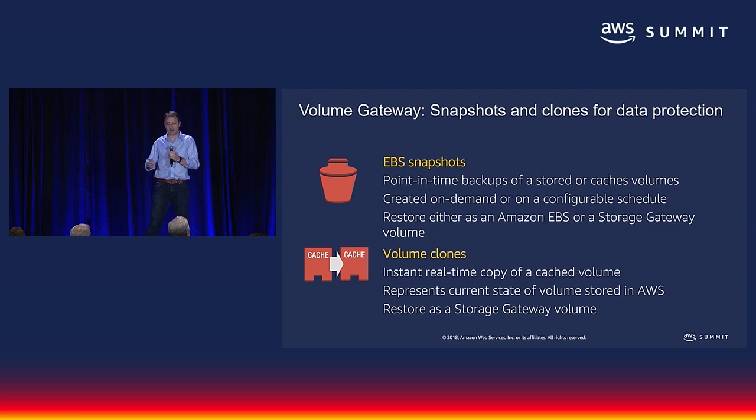Here's just that, EBS snapshots, this point-in-time backup. You can create these at any frequency. We have a way of scheduling them within the service. So if you want to take one every night or every 15 minutes, you can have the service schedule that for you.